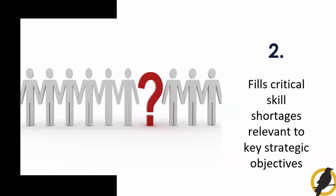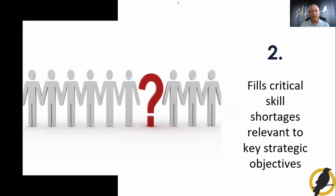This one focuses on skill shortages. When we think about our recruiting practices, oftentimes I hear, oh, Ed, we need these positions filled. Okay, I get that. We need bodies in seats. Maybe I get that. But so rarely do I hear folks say, hey, we are missing these skill shortages. And so this pillar is all about identifying the shortages in skill sets that are hindering your ability to meet your key strategic objectives in the business world.